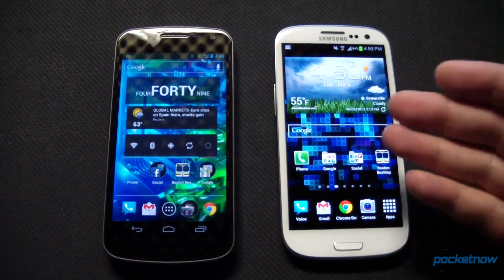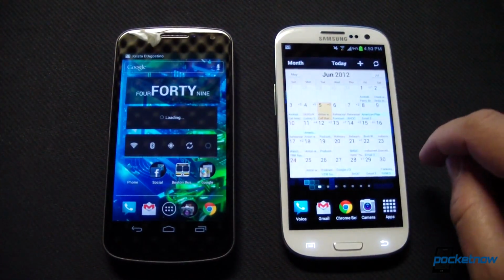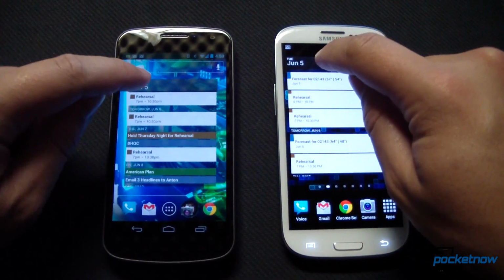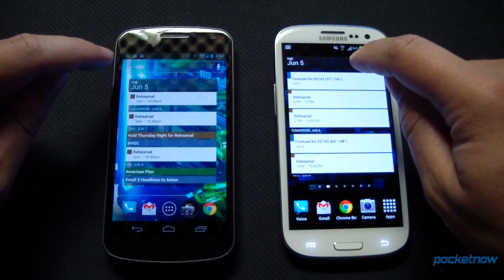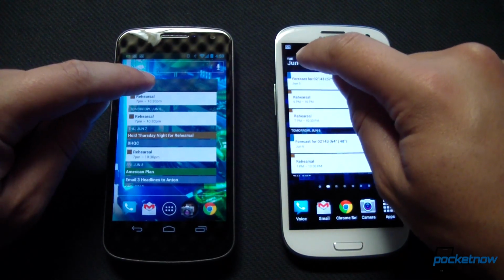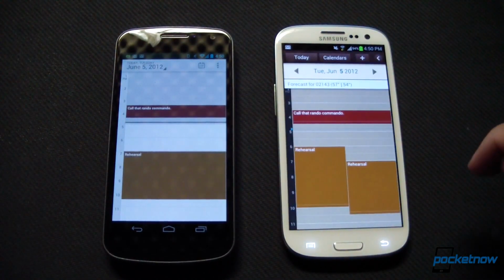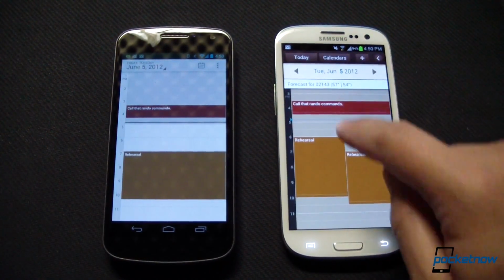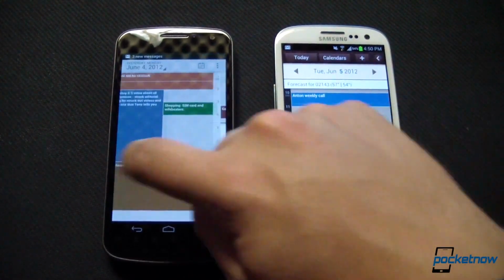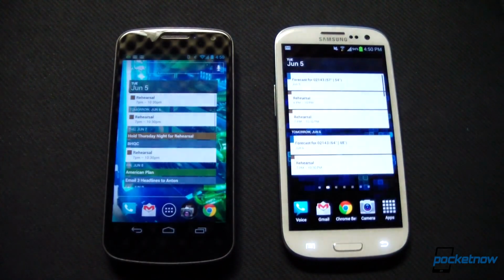Now, widgets are part of the power of Android, so I don't find myself hopping into as many apps as I once did, but let's go ahead and jump into the calendar app on each phone and get a good sense of how each one will load the stuff. Here we go. 3, 2, 1. All right, pretty comparable. Obviously, the winner on the Galaxy S3 there, but neither one displayed enough lag for me to be bothered by it. There's the calendar. Come on back to the home screen here.